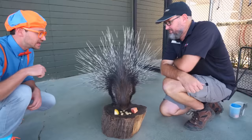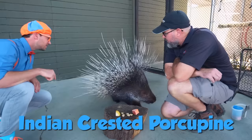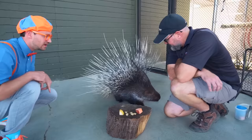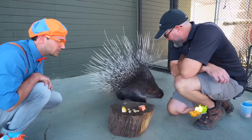What kind of animal is this? This is an Indian crested porcupine. Whoa! Look at all of its spines. Are those spines? The big ones are just to make her look scary, but the dangerous ones are down by her tail. Oh, okay, down there. And what is she doing right now? We're just enjoying some snacks. She likes a lot of plants, so we've got her some biscuits, some yam, and some apple today. Ooh, that sounds pretty tasty, actually.